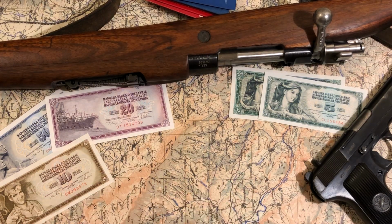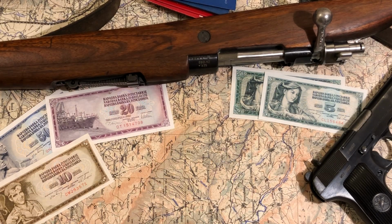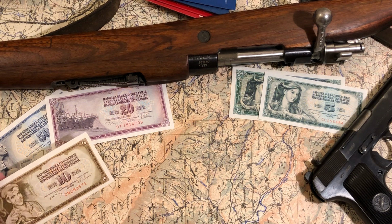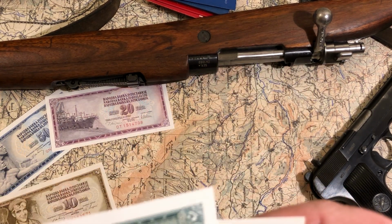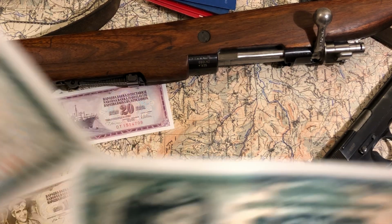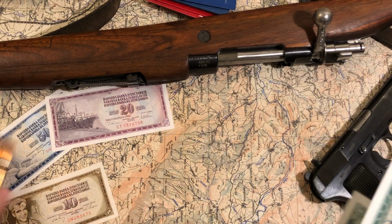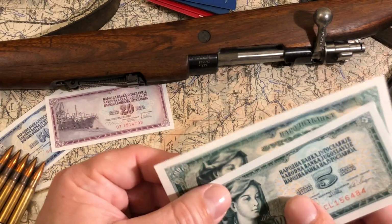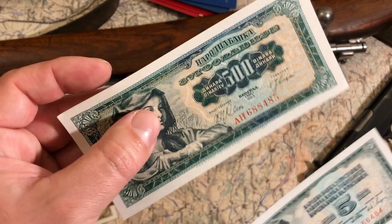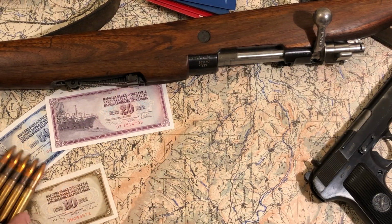20 para. Valued at $0 now. And these ladies here, what era are you from? 1968 and 1963. So right after this ammo was produced, maybe the guys in the factories had a couple of these in their wallet. Probably a couple of these, probably not some of these, unless they're smuggling some of the ammo out of the factory.